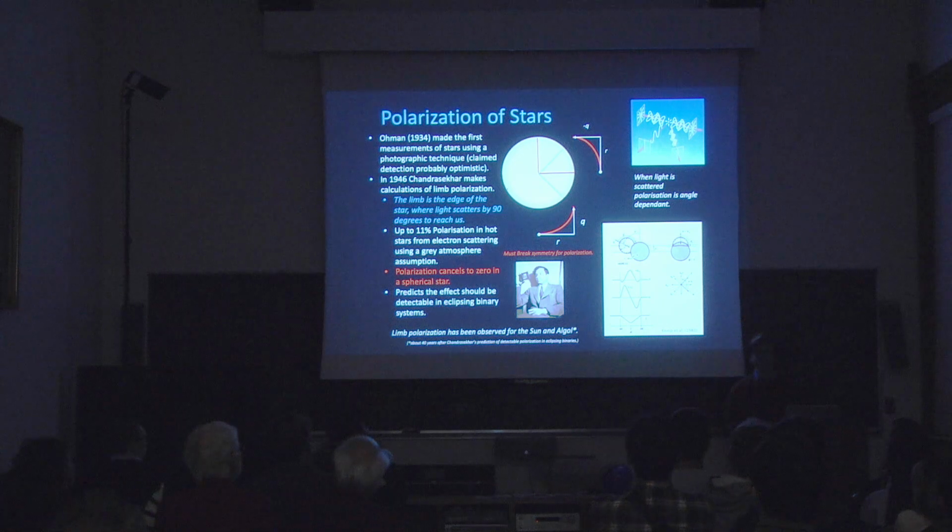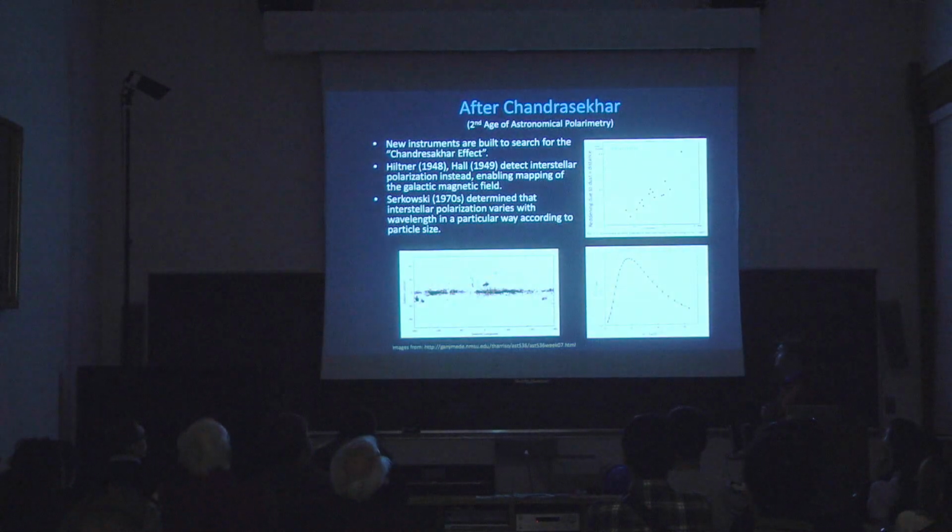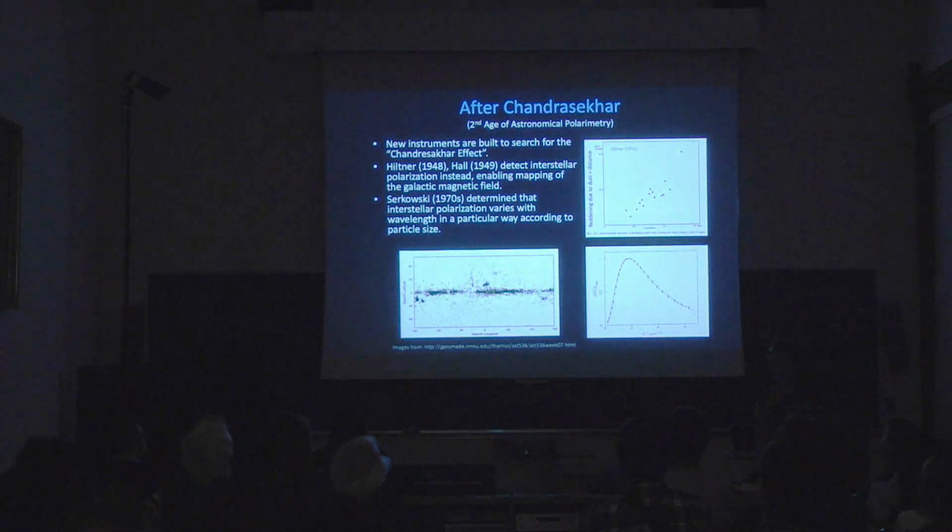And a lot of people got very excited about this. They thought we can measure the properties of the photospheres of the stars, we can measure their polarization by looking at binaries. And they went out and they made polarimeters with photoelectric detectors for the very first time. And they didn't find anything. They didn't find this effect. And they didn't find this effect for two reasons.